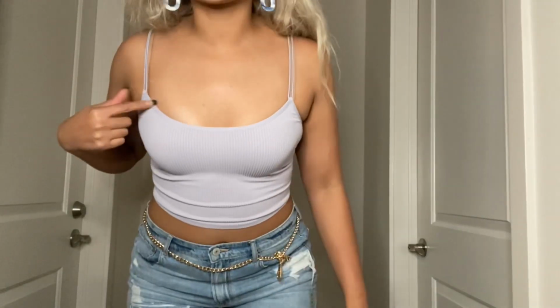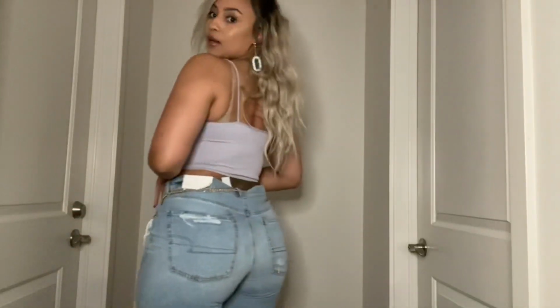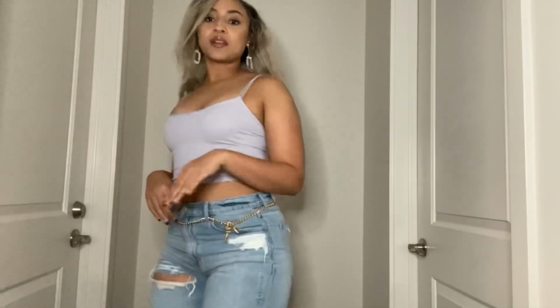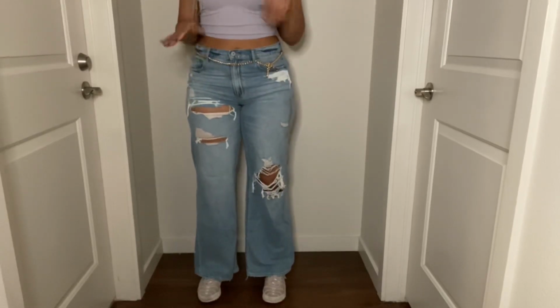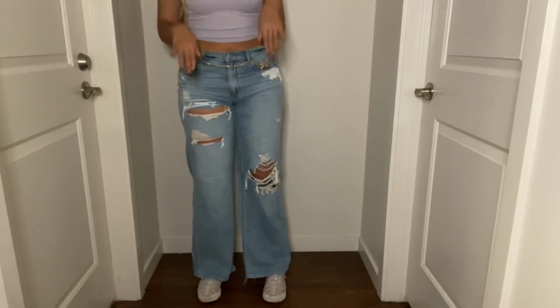Let's go. All right, y'all, so this is the first fit. I bought this top at Zara. I bought these jeans at American Eagle. I think they fit me pretty good. I'm tall. I'm 5'8.5", so let's just round up to 5'9".